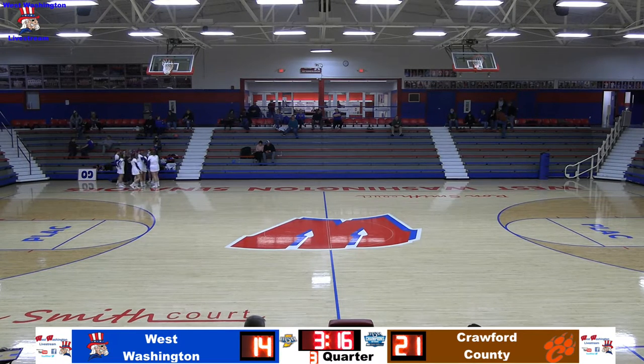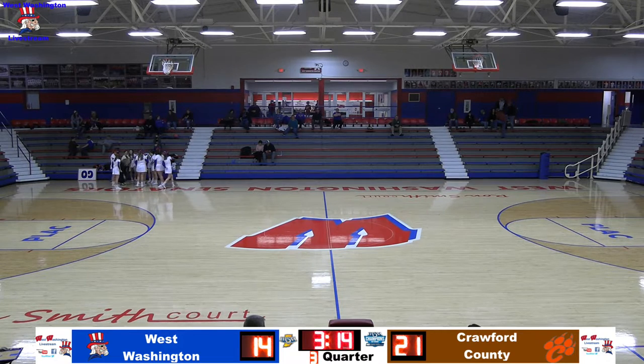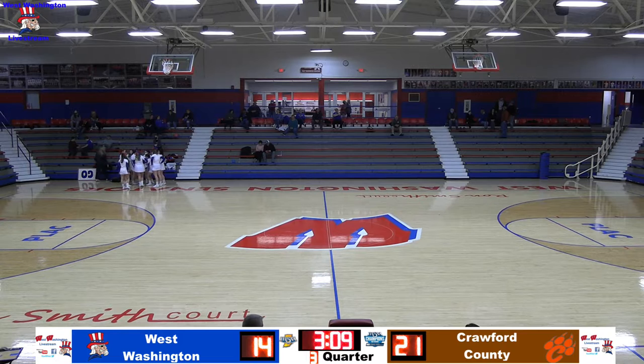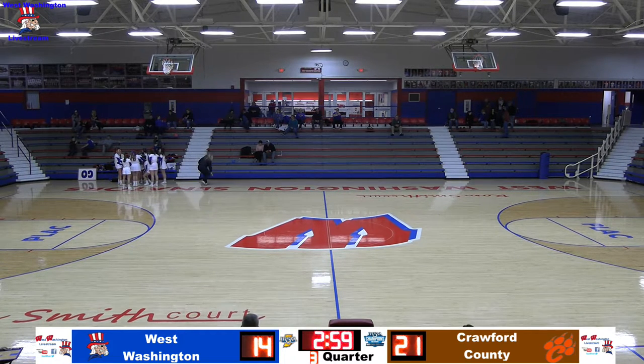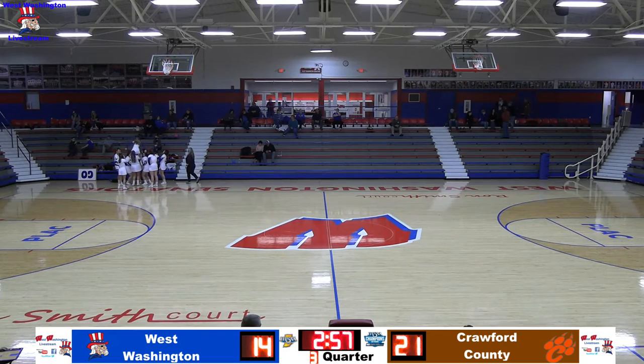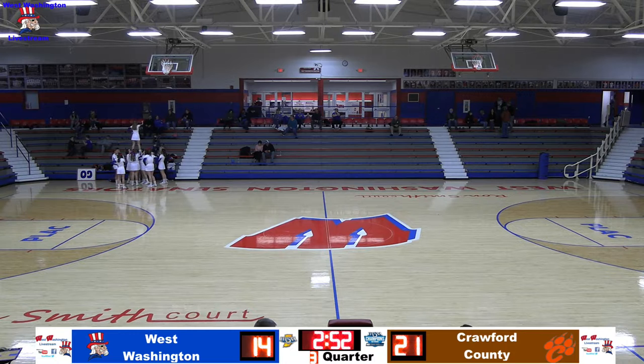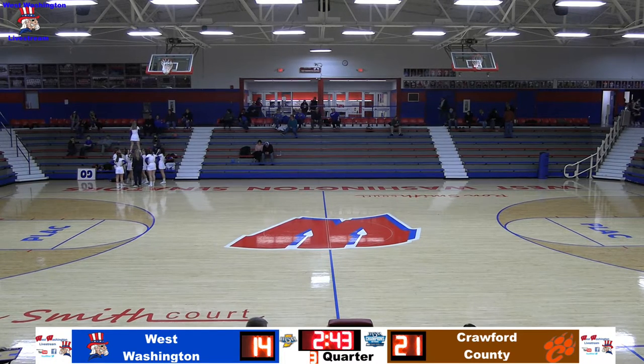Yeah, and defensively, it's a bit of the same mistakes that played them against Edinburgh. I mean, you got to contest the three a bit more. They've guarded the paint pretty solidly, but the threes are what's really hurting them here in this game. The points for Crawford County, Herball and Sturgeon both with 5 points, Stroud and Stutzman with 4 points, and Riley House with 3 points. For the Lady Senators, Mackenzie Brown has 7 points, Ava Woods has 4 points, Madison Brown has 2 points, and Shelby Griffiths has 1 point, making it a 21-14 ball game.